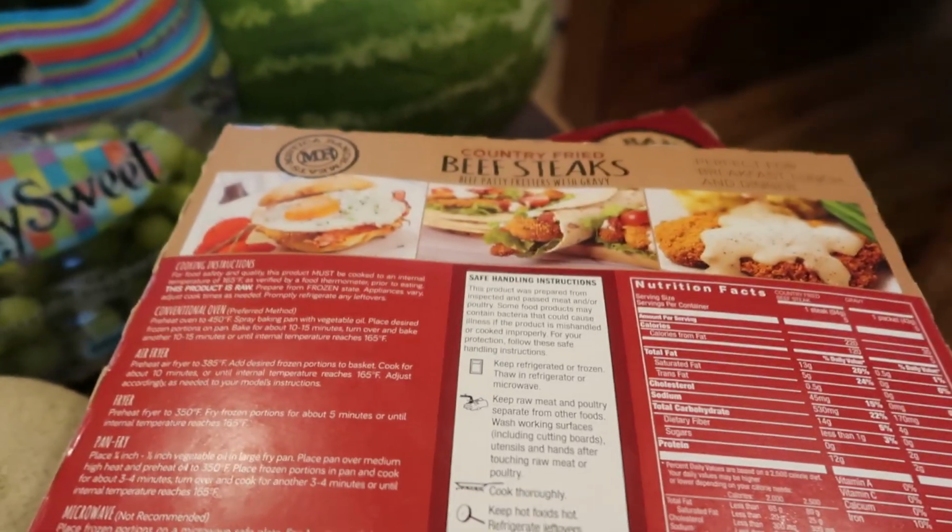Also, with the brunch, I'm going to do a huge pan of scrambled eggs. Stay tuned for tomorrow morning to see how the Father's Day brunch turns out.